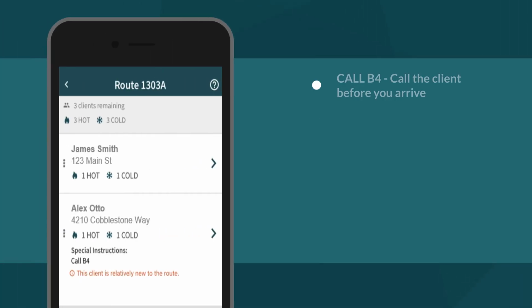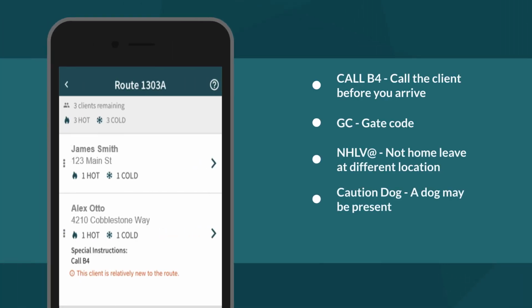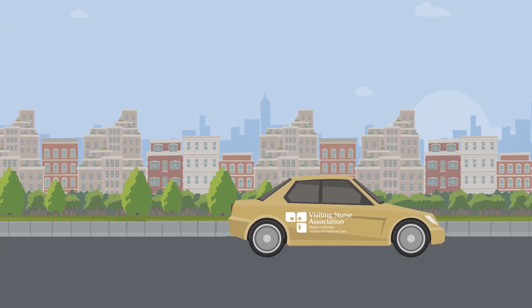Common abbreviations for the special instructions include but are not limited to: call before, which means to call the client prior to your arrival at their location; GC, which stands for gate code; NHLV at, which stands for not home, leave at designated location; and caution dogs.